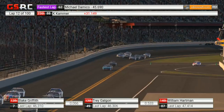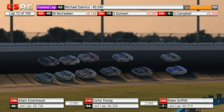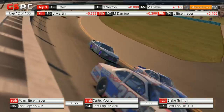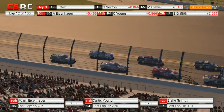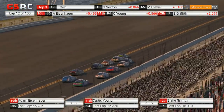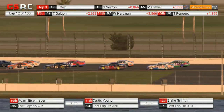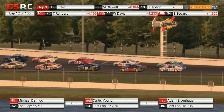And D'Amico and Eisenhower catch the field. Boy, it did not take them long to get there. Here they come. They are back by, well, Young is in 11th. Oh, you're right, Eisenhower is there. You're right, Sean. The 86 and the 94 are there, turning that into now an 11-car field. It's 2 seconds back to Blake Griffith, and we're not sure if he's going to be able to get there. So now, look at him race in position.